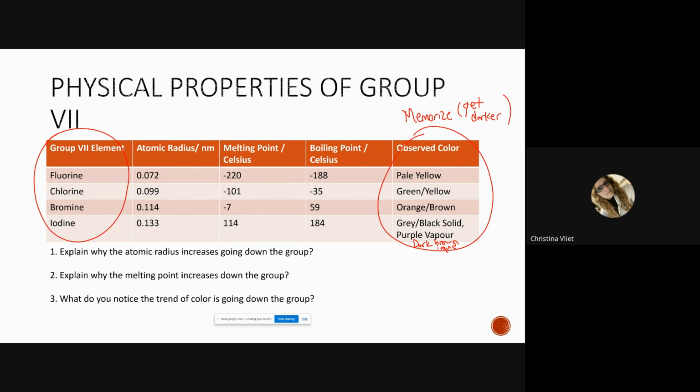So then there's a couple of explain questions here. Why does atomic radius increase going down the group for halogens, or for any set of elements down a group? Go ahead. What are the electrons located in? More energy levels, right? Greater distance between the nucleus and the valence electrons due to more energy levels as we go down the group.